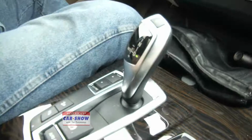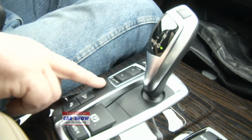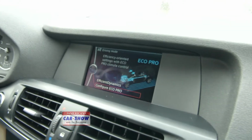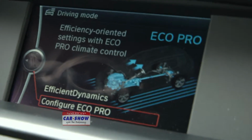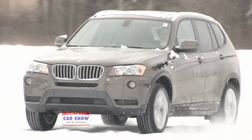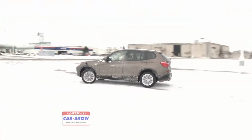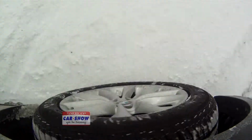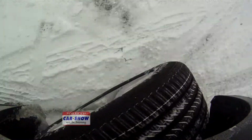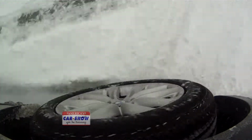That is correct. Let's try this Econo program, Marc. Now, what's that going to do for us? Okay. Go ahead and take the rocker switch and touch that one more time. Now you're in Eco Pro. What that does is now the computer is going to monitor your fuel economy, and it's going to do everything it can do to give you the optimum fuel economy. And that's best used most specifically if you're, say, on an interstate and you're traveling at a constant speed in a straight line. Sure. That would be where you could get your optimum fuel economy.